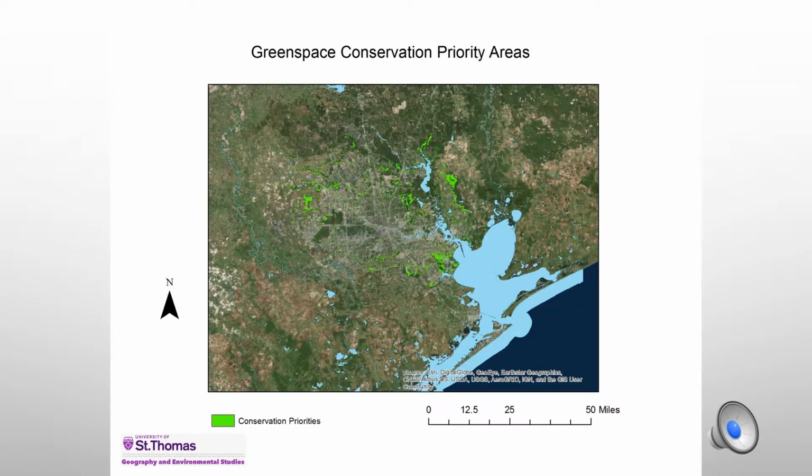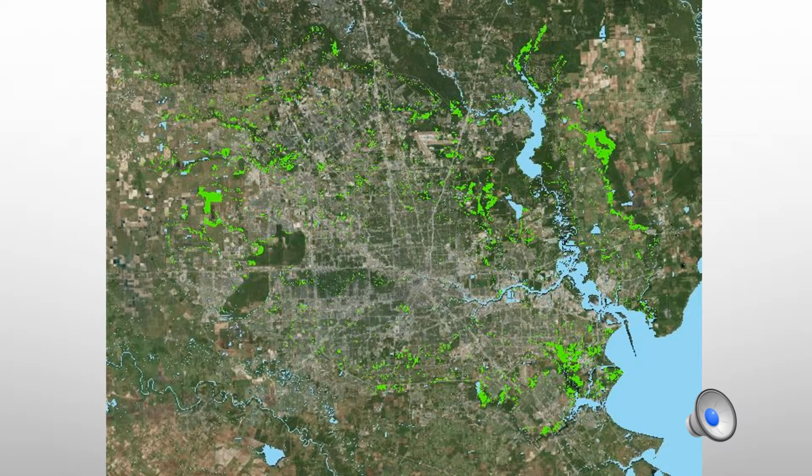You can see here that these areas tend to be more on the outskirts and periphery of Houston and become more sparse as you go deeper into the metropolitan area. These areas, in and of themselves, provide valuable flood control, and thus we should prioritize conserving their green space. Creating stricter development regulations in areas such as these could help us achieve that goal.